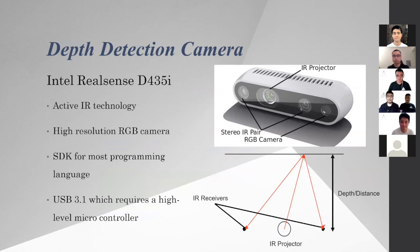Next, I want to introduce the core hardware in our project, the depth detection camera. We use the Intel RealSense D435i as our depth detection camera. This depth detection camera uses active IR technology. The image on the bottom right shows how the active IR works. The IR projector on the depth detection camera will project the IR ray actively. And there are also two IR receivers on the depth detection camera. It will receive the reflected IR ray.